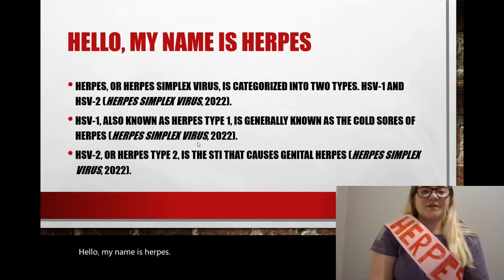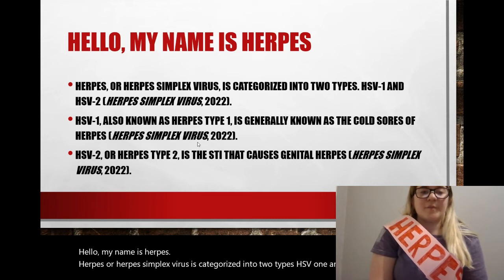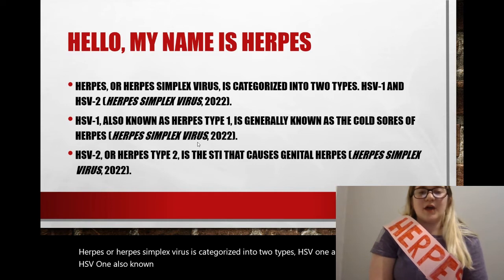Herpes, or herpes simplex virus, is categorized into two types, HSV1 and HSV2. HSV1, also known as herpes type 1, is generally known as the cold sores of herpes. HSV2, or herpes type 2, is the STI that causes genital herpes.